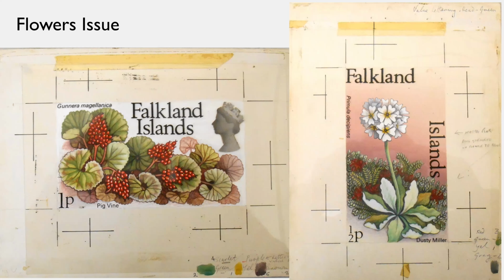Now I've taken a little selection as well from the flowers set. These are actually designs for the decimal issue, as you can see, because they say half a p and 1p on them. They're about A4 size boards, these, so they're quite large and show the design up wonderfully. And then over it is a plastic overlay, and that contains the Falkland Islands name, the name of the flower, in both Latin and English, and the decimal value. So this shows how the writing then matches in with the design. So it's useful for the designer to put this overlay on and to show how the island name, etc., can feature amongst the actual design of the flower.